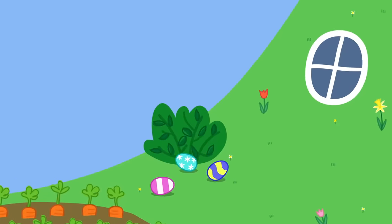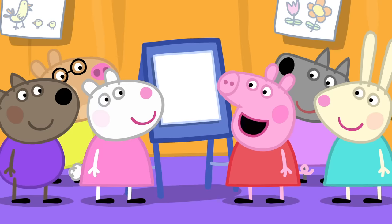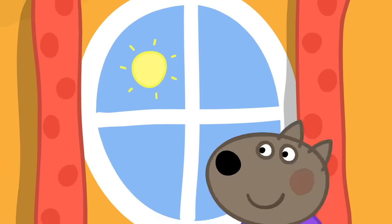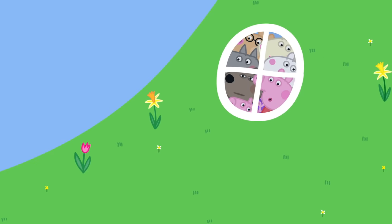Oh, somebody's hiding an egg. It must be the Easter Bunny. I wish we could see the real Easter Bunny. Maybe we can see it through the window. Yes! Oh, I can't see anything. We're never going to see the Easter Bunny.